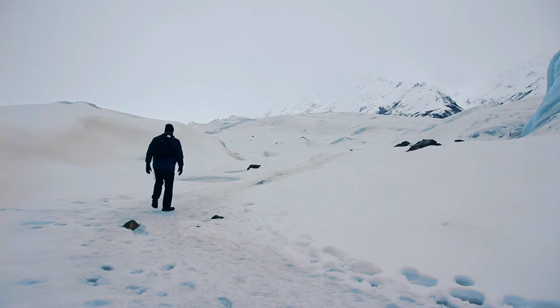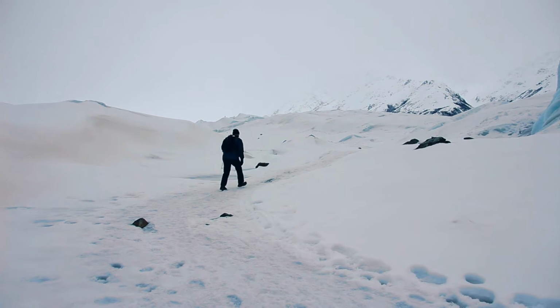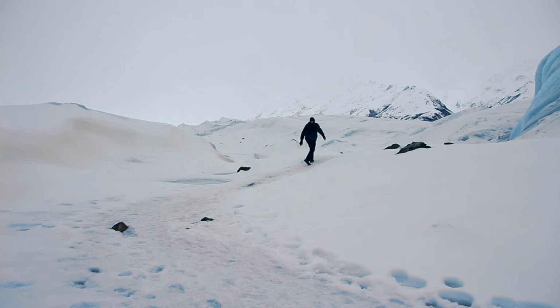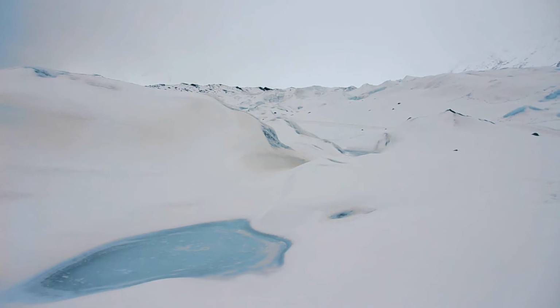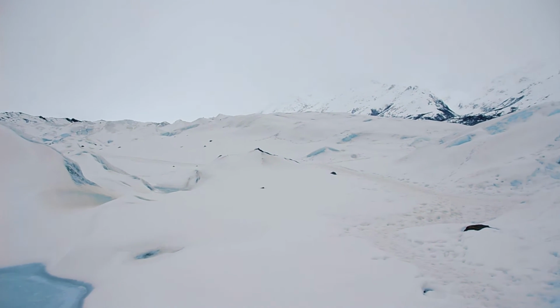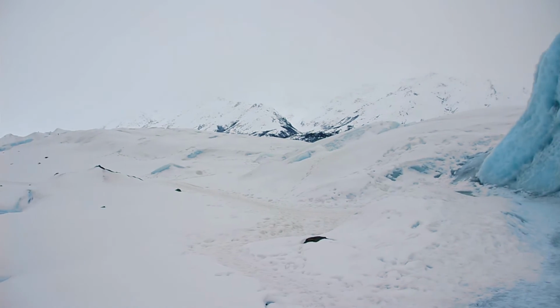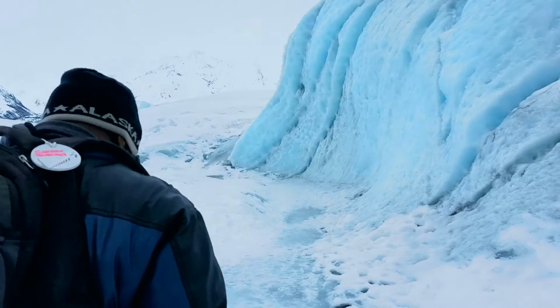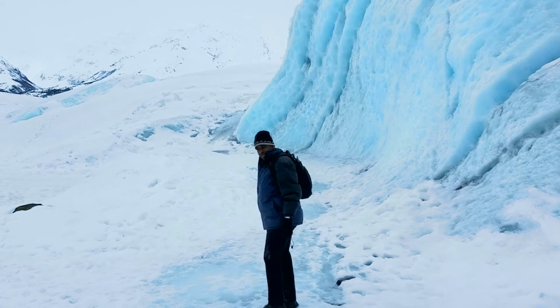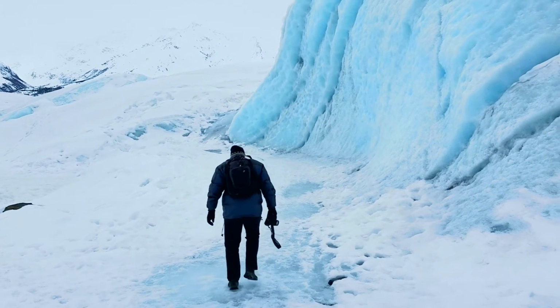With each step, the area began to transform into a frozen wasteland with only the footsteps of those that came before us to use as a trail. I stopped in awe and gazed at what had to be one of the purest forms of water on the planet. Take care. I'll explain why I looked at her when she said take care in a minute.